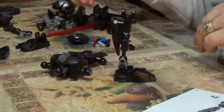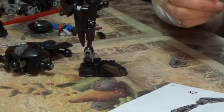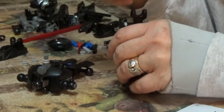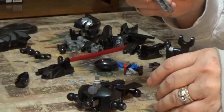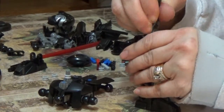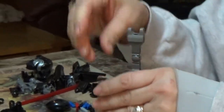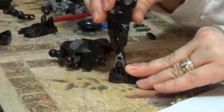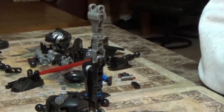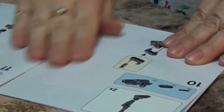So is that a full leg? I'm not entirely sure if it's a full leg because I have to put this joint thing on. Okay. Okay, now it's getting interesting. Almost looks like a Robocop leg. Yeah, it looks like I'm supposed to build the second leg the same way. Just set it times two. So I build the next one.